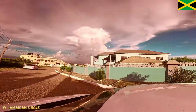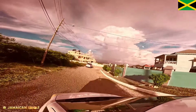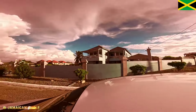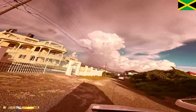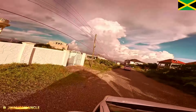Beautiful, man. The beach is right over there. Yeah, look here. See the water right across over there? See the water? Look at the house then. Man, these people are living a luxurious life. I'm telling you, can't beat this at all, man. Look, can't beat this kind of life.